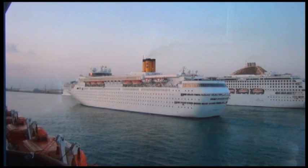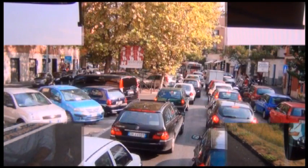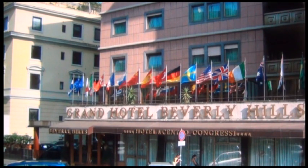The cruise portion of our holiday is over. We're back in Civitavecchia. We'll soon be getting onto the bus, heading back to Rome for a couple of days. We've just left the cruise ship in Civitavecchia. We're in the bus and we're on the way to Rome and to our hotel. The traffic in Rome is not getting any better. We finally defeated all the traffic jams, and this is a picture of our hotel.